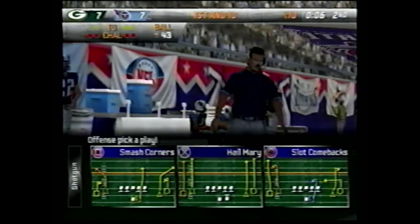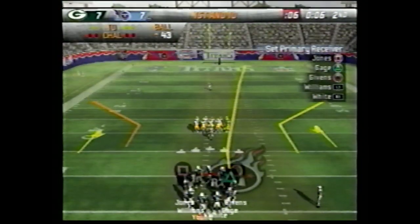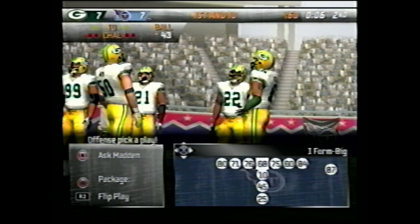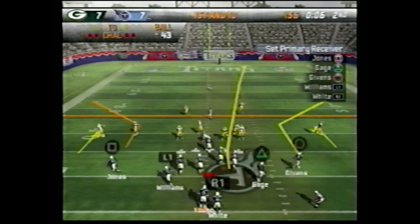All right, go for the long ball here. Get some air under this thing. First and 10. Ball on the 43-yard line. The Titans. Timeout called by the offense. They have one timeout remaining. See if you can break this defense. Look downfield for a long pass.